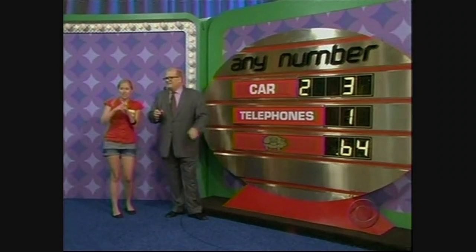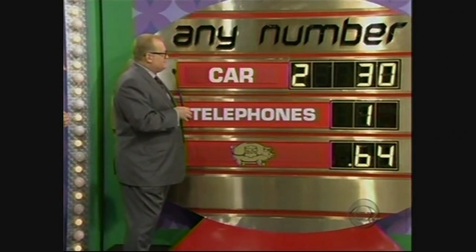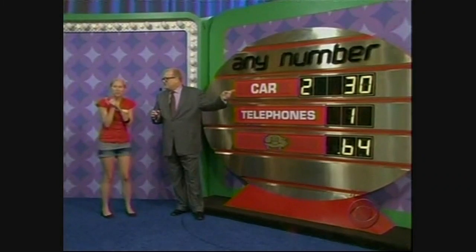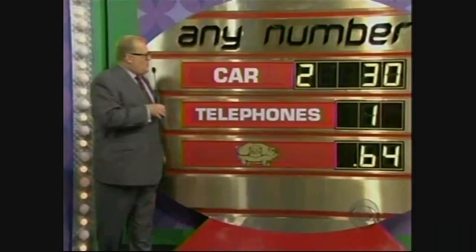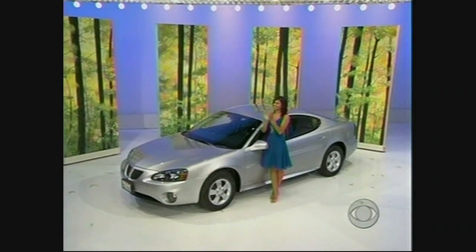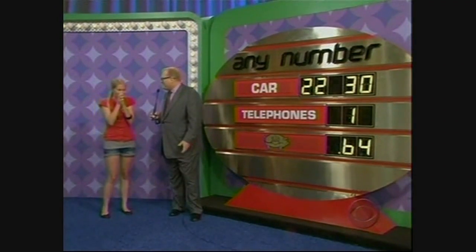Telephones. I love telephones, but we want to give you the car. Can we go 0, please? Can we have a 0? Yes! 2 more to go, and you win that car. Only 2 numbers to go, you win that car. I want another 2, please. She wants another 2. Is there another 2 in the price of the car? Yes! 22,000 something. Brianne, you're one number away from winning this car.